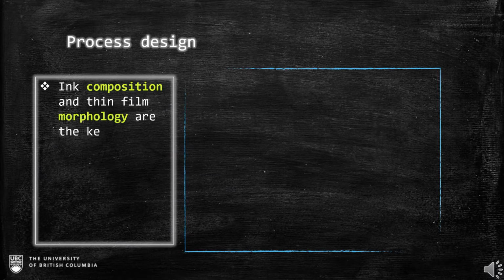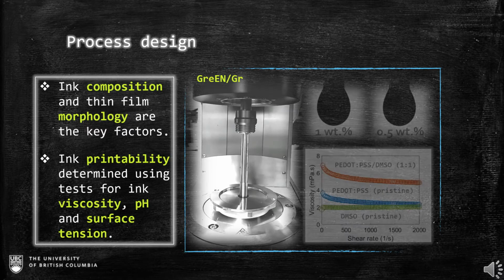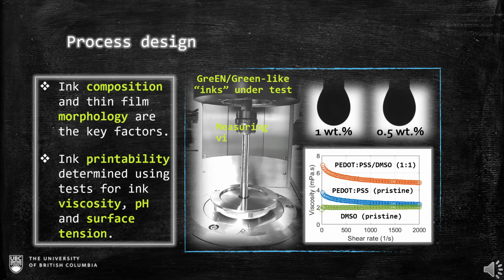In this step, we make the choice of investigating ink composition and thin film morphology, as they are the most critical parameters influencing conductivity response, which is at the center of our experimental goals. In addition, we also assess the functional compatibility of GreEN and GreEN-like conductive polymer dispersions with our printing platform by characterizing relevant ink properties.